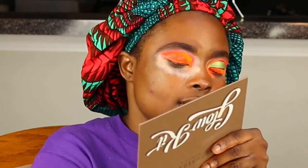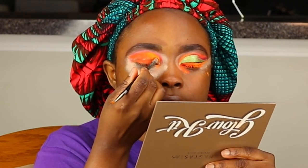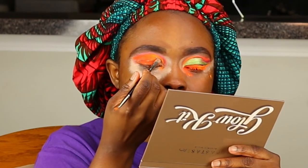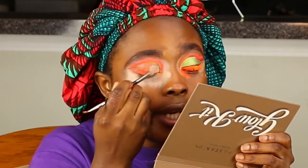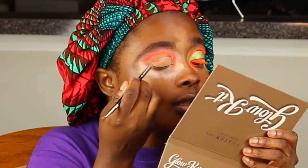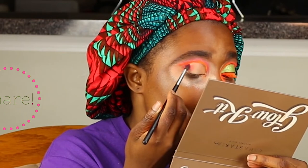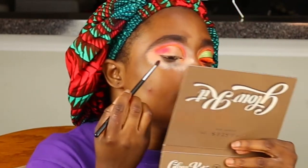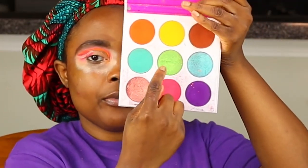So I'm just taking the concealer and gently raising it up and still giving myself room to have a nice line. Now it's tacky, so I'm gonna tap that pink shade in. I'm just tapping it and bringing it down. Then I'm gonna draw a backwards line. The green eyeshadow I'm using is this green one right here.